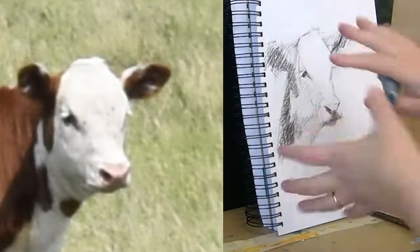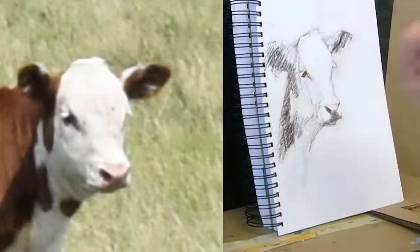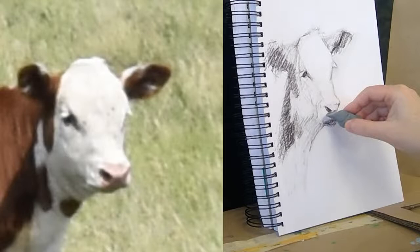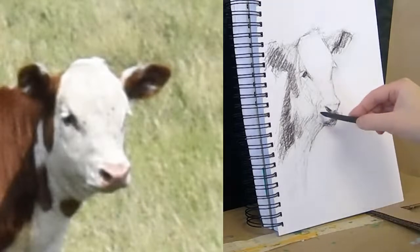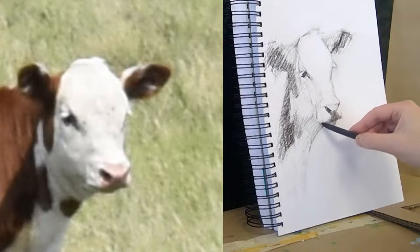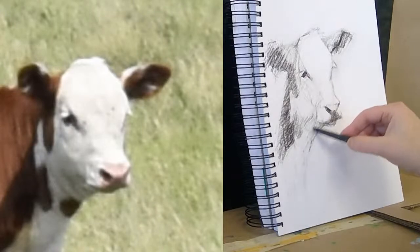It does have all these different shapes on the face in these areas. It's really interesting. The more you look, the more interesting that cow looks. It's really cool. So there's this light coming across here, and then this shadow right behind it. So interesting.